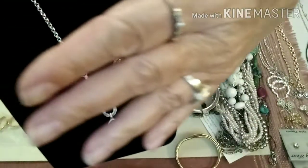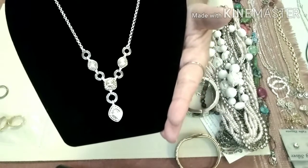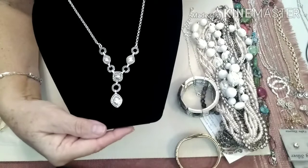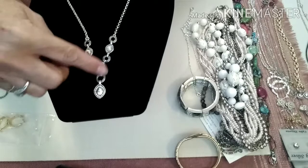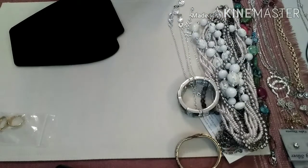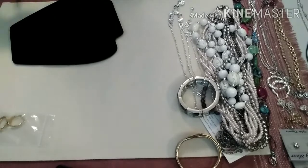I'm hoping this is focusing. Let me see here. Where are my glasses? Let me see if it's focusing well. Yeah, that's not bad at all. We have the gold around the edge where the little braiding is. Okay, that's perfect. That's very pretty. No name, but very nice. Okay, I see this, but I know it has earrings to match somewhere because I thought about keeping it. Of course.